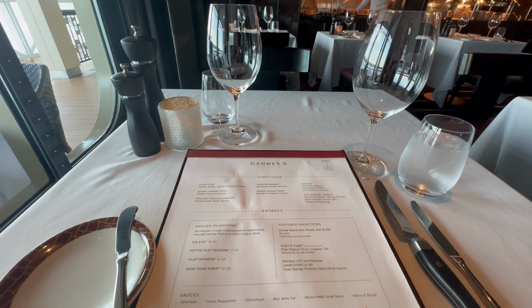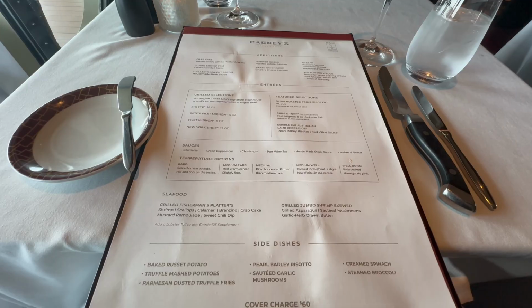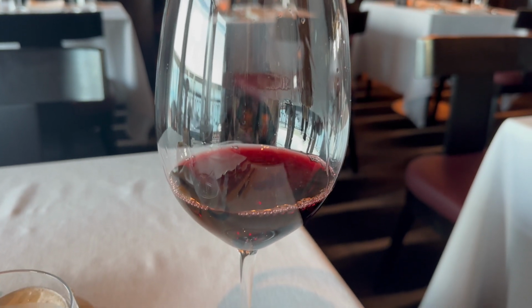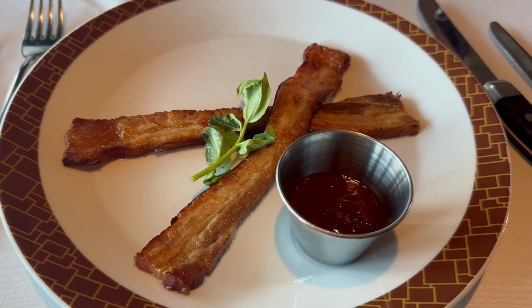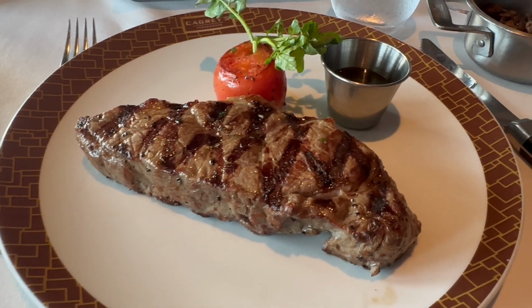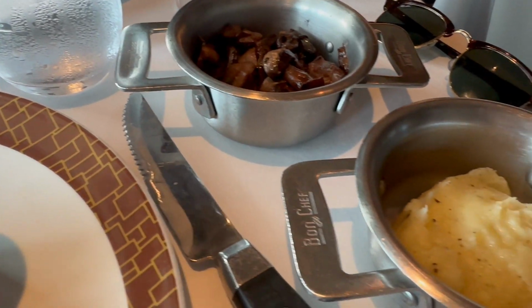And then I tried out Cagney's, which is the ship's steakhouse. This is typically going to be the best dining experience on board. It's a delicious steak, maybe a little bit of seafood, and just a lot of really delicious food. Also $60 a person, which is pretty par for the course for steakhouses at sea. But I felt like the food quality was just not very good. So unfortunately, I'm going to have to knock down the Norwegian Joy for this one.